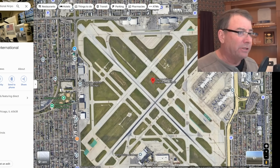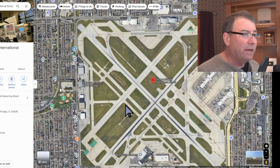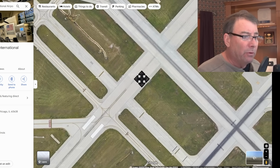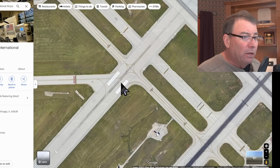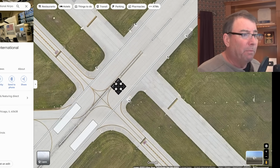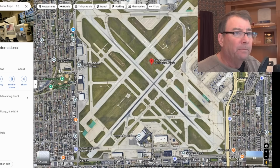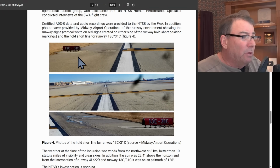A good question a lot of you asked about this incident was, what were the runway markings like for this crew taxiing on runway 4 left? And if we look at this dated Google aerial photo, we can see on this runway no hold short lines. But those hold short lines have since been painted onto runway 4 left. And here in the report, they show the 3-1 center, 1-3 center hold short markings and runway signage on runway 4 left. So this is runway 4 left crossing, where it crosses 1-3 center, 3-1 center.